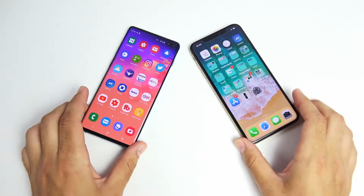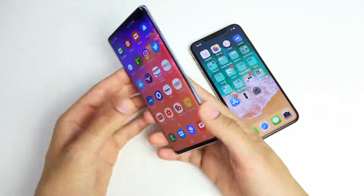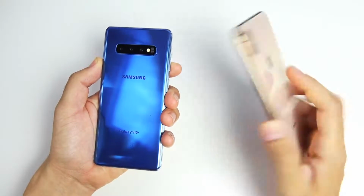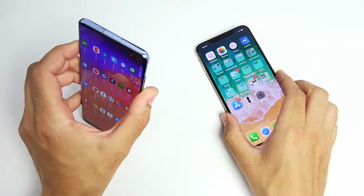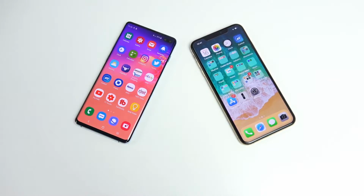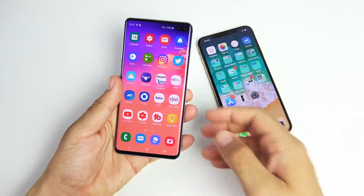Now, also, I should mention that I found the S10 Plus to nick up and get scratches a little bit easier, or at least show them a little bit more than that of the XS Max. I don't know why this is, but the XS Max seems to not get scratched up as easily as my S10 Plus.